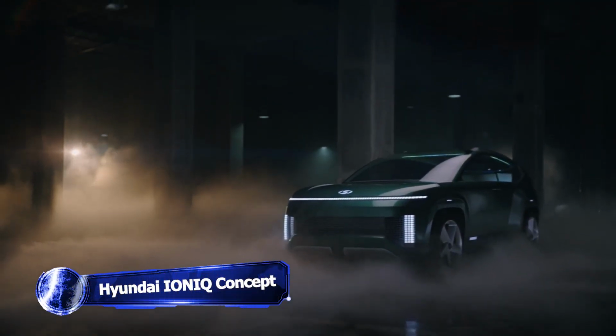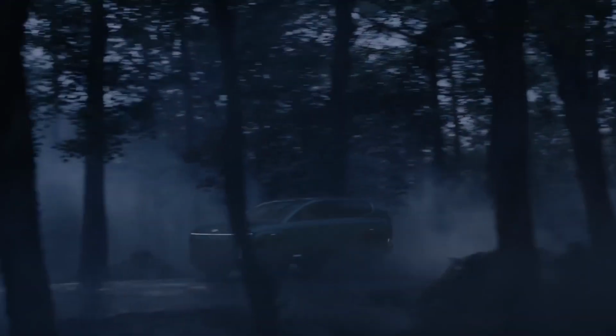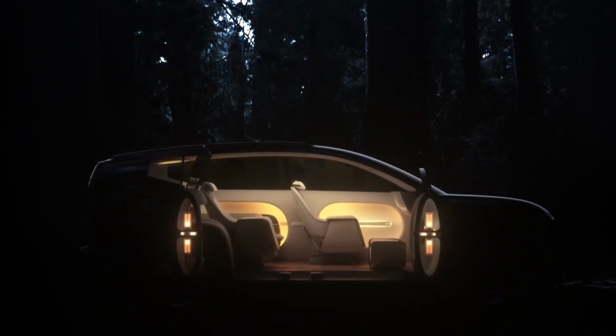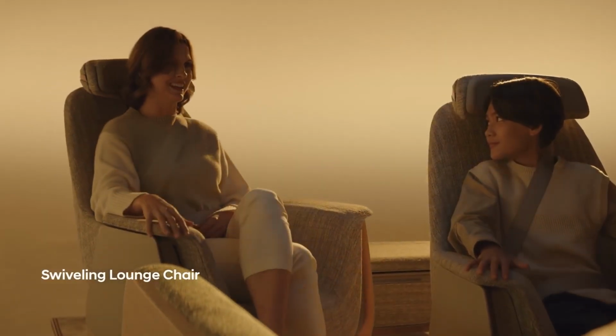Hyundai views the 2024 IONIQ 7 concept, which is exactly what the all-electric SUV looks like, as a living environment on wheels. The 7 is said to be comparable in dimensions to the 3-row Hyundai Palisade and is built on the IONIQ 5 and numerous other upcoming Hyundai and Kia EV cars' new cross-brand eGMP platform.